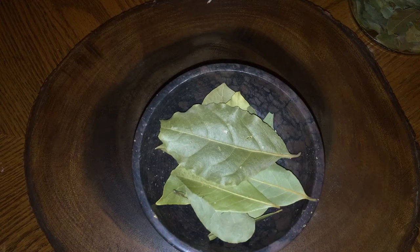Okay, so how to harness bay leaf's magical properties. To increase your psychic powers, purify your home, and enhance any magical ritual you perform, burn the dried leaves as incense. This will be something that gets put into my incenses or my smudges that I'll be making before too long. This also will go into the witch balls and just different things.